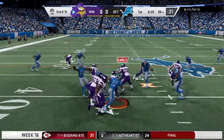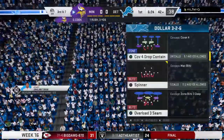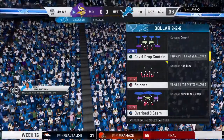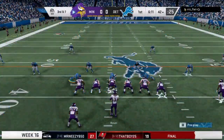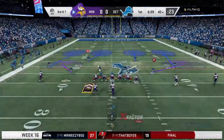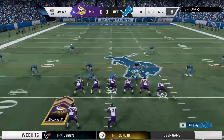Now the first carry for Dalvin Cook. He'll get about 3 as he's brought down right around the 42. Pretty good little two-play sequence there. You force the incompletion, then a very short pickup. Yeah, now maybe you bring in an extra defensive back or two because you want to try and defend on 3rd down. They like to play those nickel or sub packages, don't they?